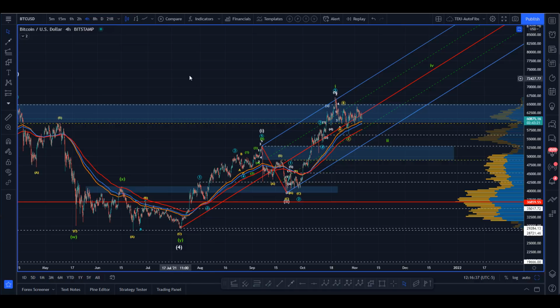So how we would fit that in, if that were the case, is that much like here, we'd have an extension in the 1. I would give this the lowest probability, but we can't eliminate it. This is 1, 2. This could be the 3, and we're working on the 4 here. So we'd have a massive extension in the 3rd. Could be, right? If we're in here, could be that this has got another leg into it. But 1, 2, bigger 3, right? You can see the count could be there.